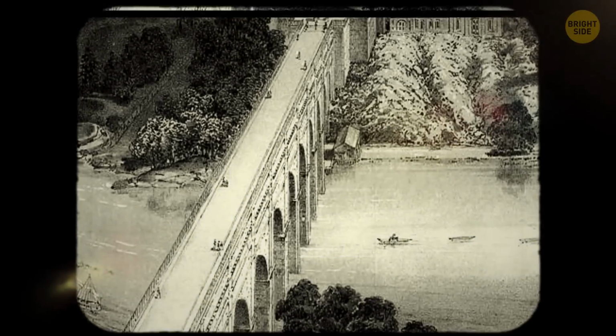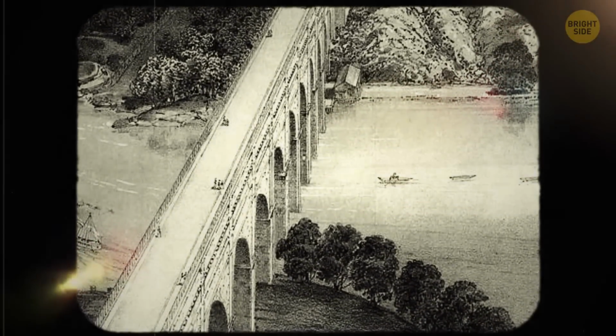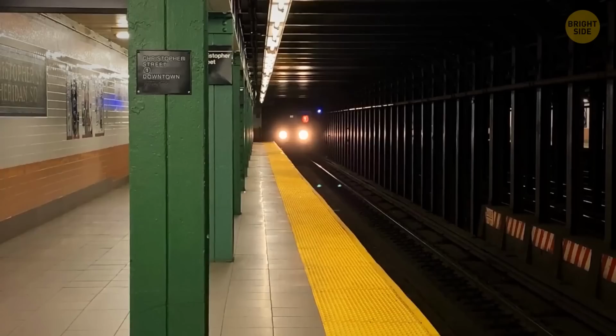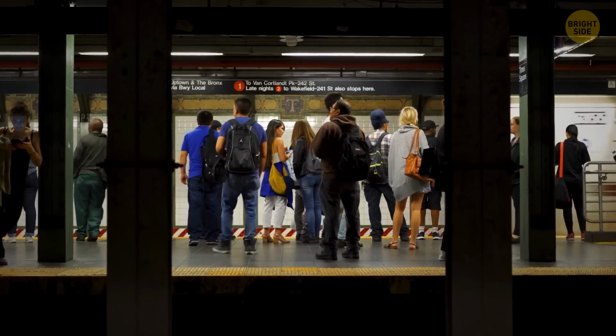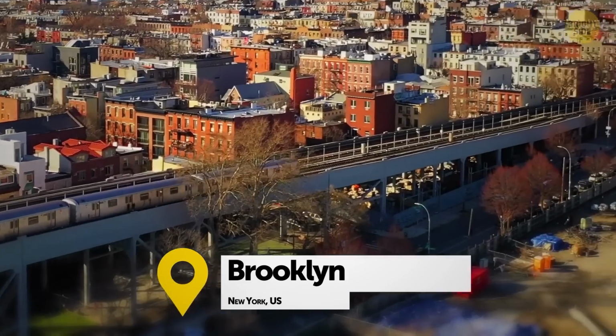This 4-acre structure served as the city's water reservoir. It even had a pathway on top so that people could enjoy a nice afternoon stroll while looking at the reservoir's crystalline water. Now, all this exploring might have made you hungry, but don't worry, our next stop includes a yummy treat. We'll have to leave Manhattan and make our way to Brooklyn.